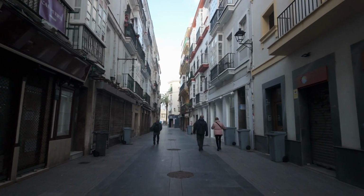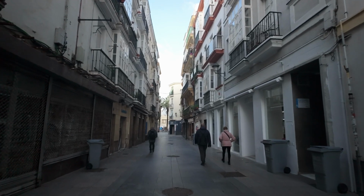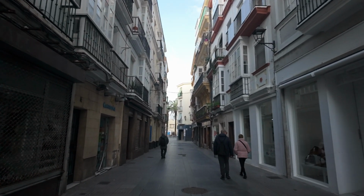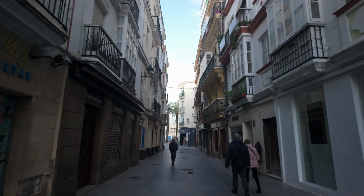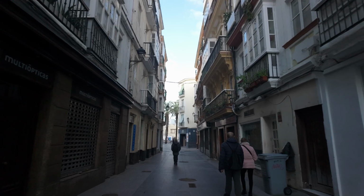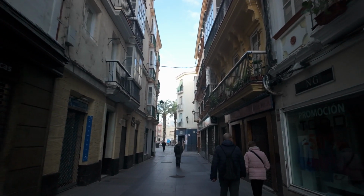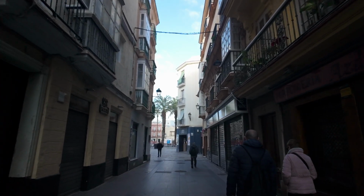So we're getting ready to come up on one of my favorite buildings in Cadiz. It is the giant cathedral. It is gorgeous looking, and it's definitely one of my favorite places to come walk by and take a picture of. There's also a nice gelato shop right across from it, but it's not open yet. It's still early in the morning, so maybe it'll be open before I leave today.